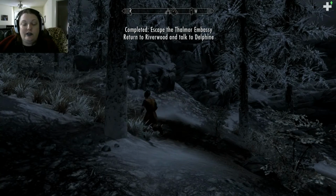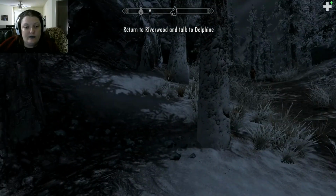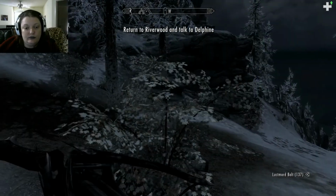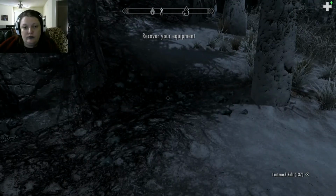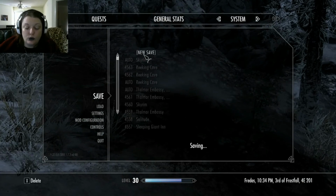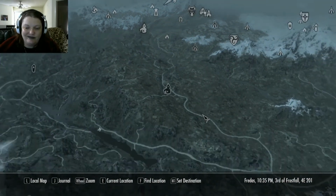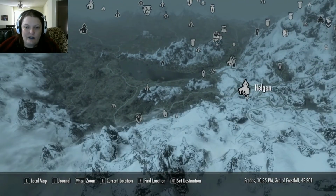We go back to Riverwood to talk to Delphine. There's Etienne running off. See? Everybody's happy. I gotta go get my equipment back from her, so we'll go do that real quick, and then we'll be done for today. Also, I really have to pee. Just saying.